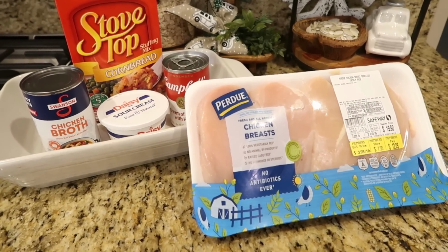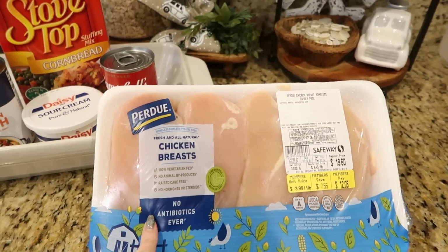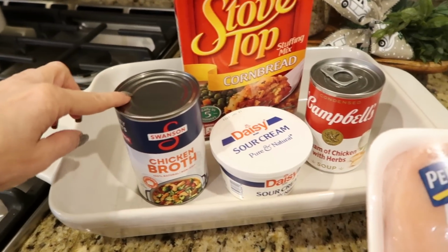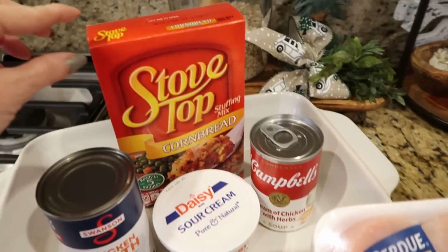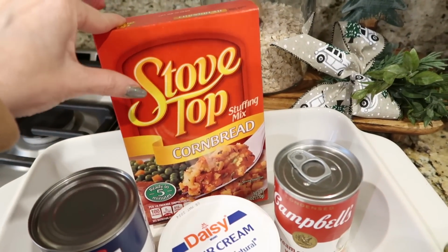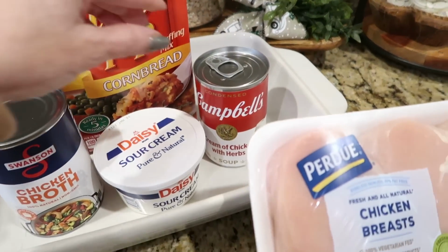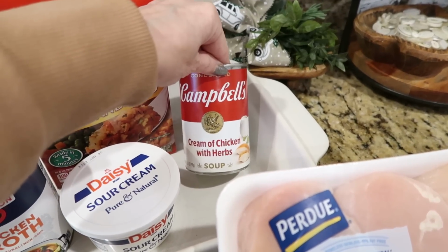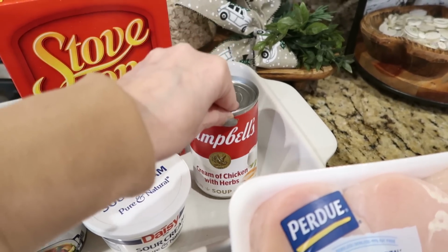So for this recipe, you are going to need 4 boneless, skinless chicken breasts. You're going to need some chicken broth, sour cream. You'll need stovetop stuffing. Any flavor will do. I have the cornbread one here. You'll also need some cream of chicken soup. I'm getting fancy tonight, and I have some cream of chicken with herbs.